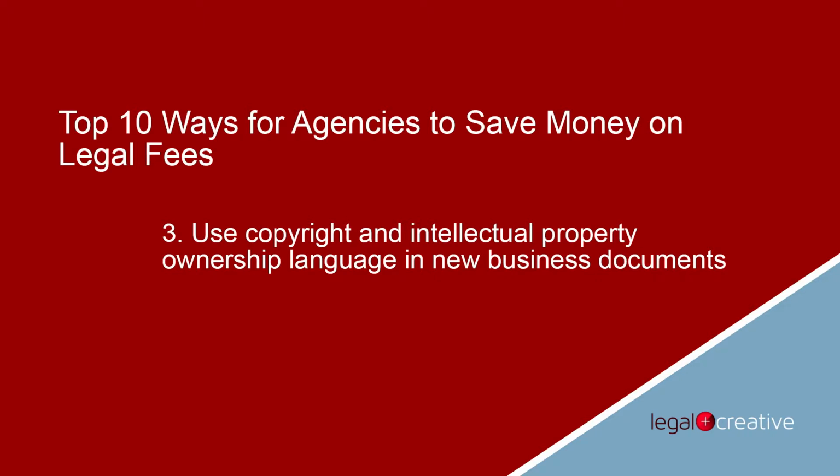Next, use copyright and intellectual property ownership language in the new business documents. This is a common problem for agencies who pitch new business. They're very concerned about how to protect their intellectual property rights in that process, and this is one way you can do it. Use copyright notices on all the assets that you create and show the client during the new business pitch, and also use IP rights ownership clauses in any written proposals that include the agency's concepts or have its ideas contained in the documents.